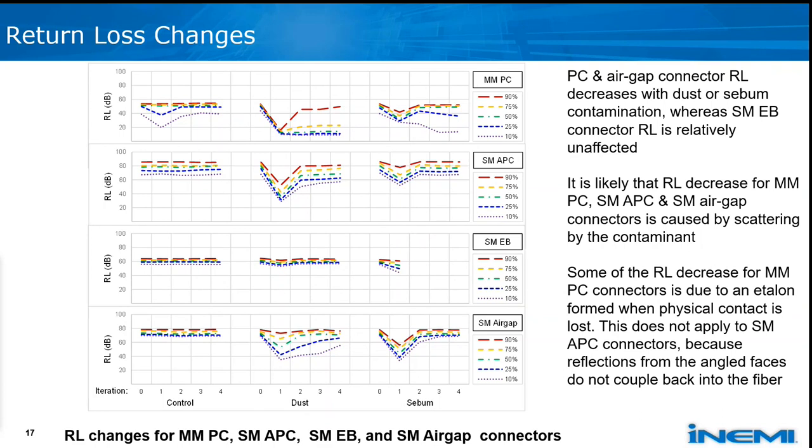The changes in return loss for the multimode PC can be explained in part by reflections that occur when physical contact is lost. For single mode APC, however, because that mating interface is angled, any reflection from that interface when you lose physical contact does not change the return loss. So the change in return loss there is most likely due to scattering by the contaminant. And those comments apply both to dust and sebum contamination.